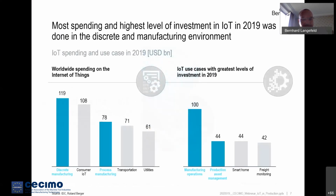And then the next slide, after which we deep dive. What we show here is the IoT spend in the year 2019 in US dollar billion. I think what's very interesting is that most spend was done in the discrete and the process manufacturing industries. I think that's also the two main industries our group is looking at. And the two use cases that are the most used are manufacturing operations and production asset management. Both are categories, and behind those categories you will find various different use cases.